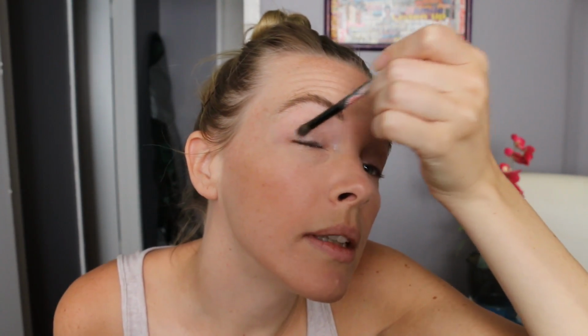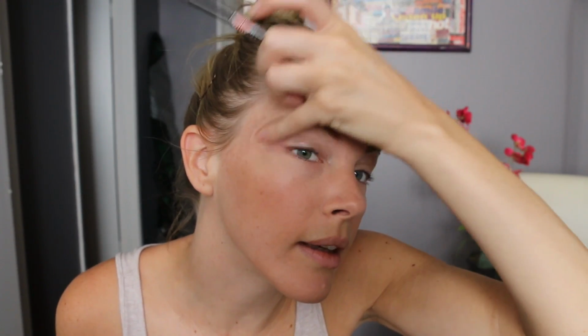Let's do some eyeshadow. Now, I have a gazillion different eyeshadow things that I do. This is one of my Too Faced Natural Eyes collection. It's mostly browns, neutral colors, which is what I kind of prefer. But that's just usually my everyday stuff. I don't do anything too crazy, especially today. This is just like a daily wear makeup video. I'm not like going out on the town tonight or anything.